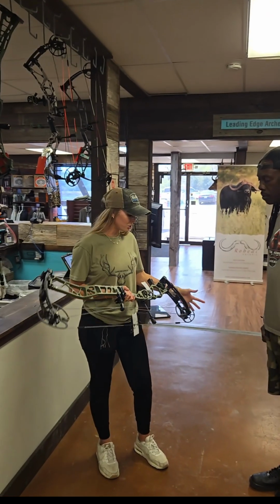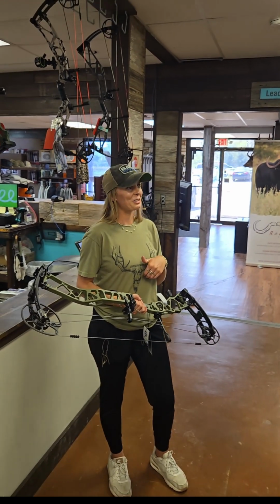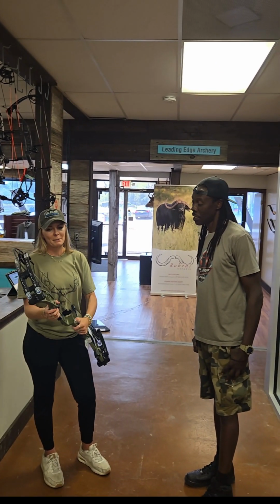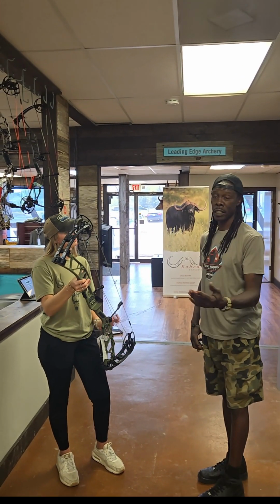On top of that, each cam has a mod on it with all the draw lengths, so you don't have to pay an extra $50 if you want to change your draw length by a half inch. That was another really big deal to me. That makes sense. And it's got the pic rail up front and everything, so it's completely modernized, definitely.